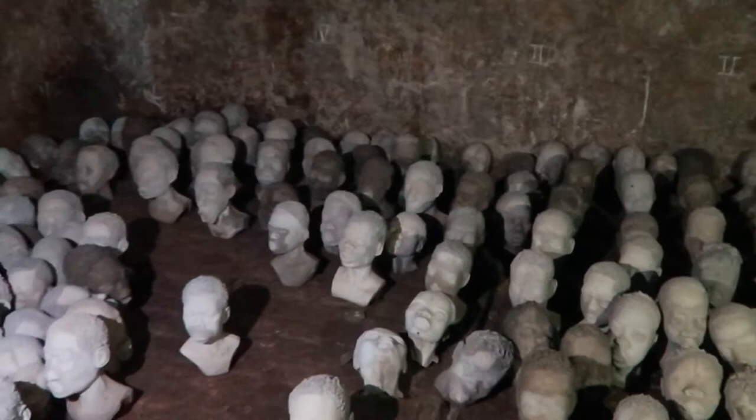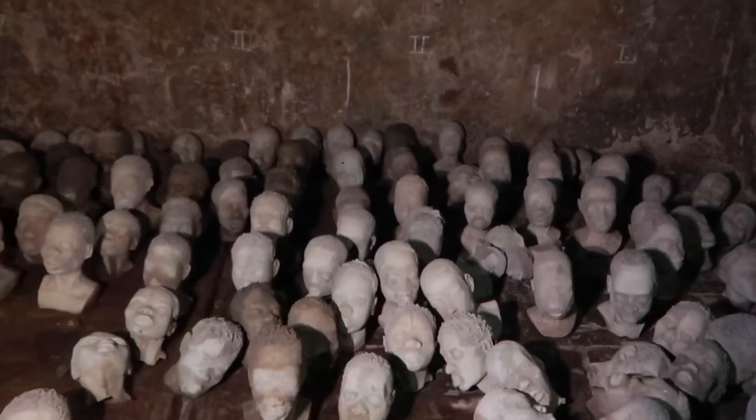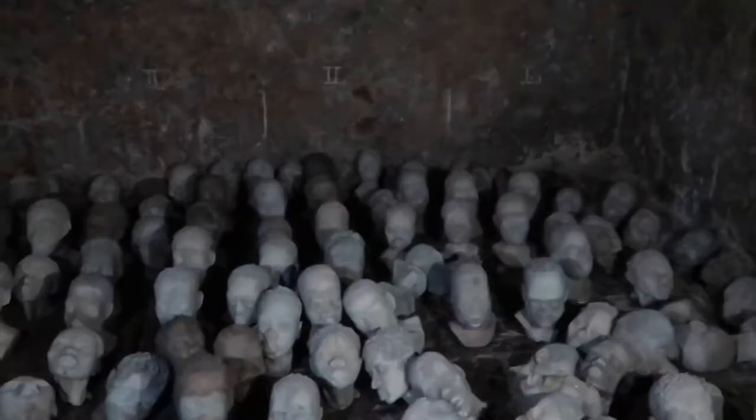All the heads you see here represent the very people that were actually taken from Africa to the Americas.